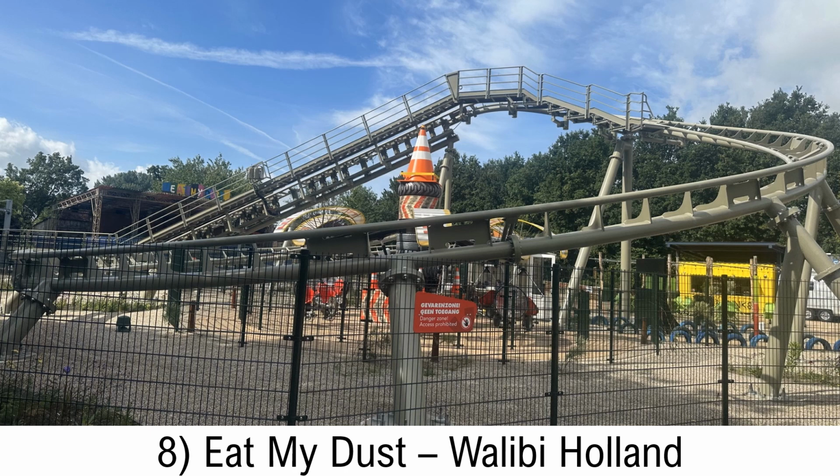It's smooth and it's not short or jarring like some of the smaller Zamperlas and the older ones they had. Wallaby Holland did a good job cleaning up the area for this and adding some decorations too.